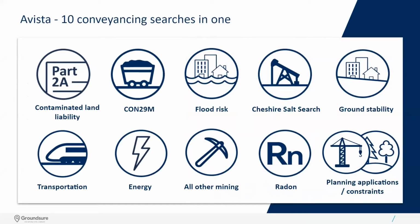It's fully compliant with the Law Society practice note on contaminated land, and it will cover contaminated land liability. We use our historical mapping database to look at past land use, and on that database is also waste and landfill sites. We'll also look at current and recent industrial use.